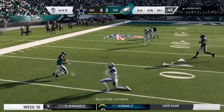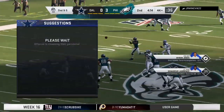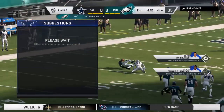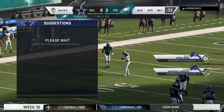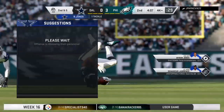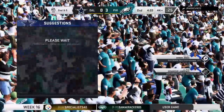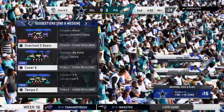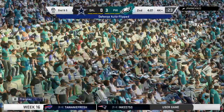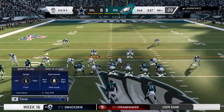Wentz's throw into the hands of Aguilar, and he'll be taken down at the 44-yard line. A gain of 5 brings up 2nd and 5 at the 44-yard line. They'll break the huddle, send 3 receivers left, 1 to the right on 2nd and 5.